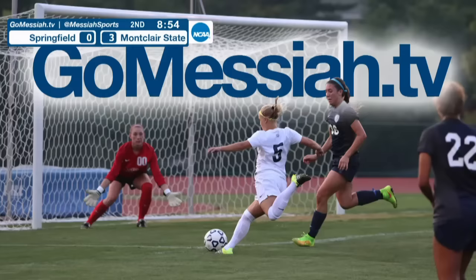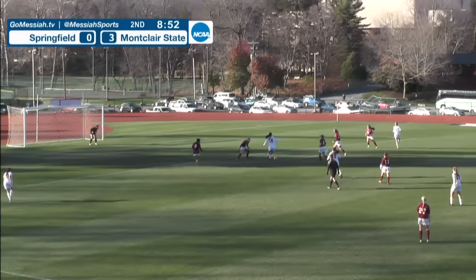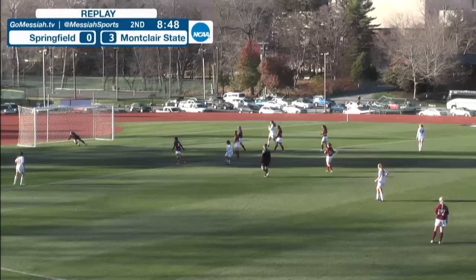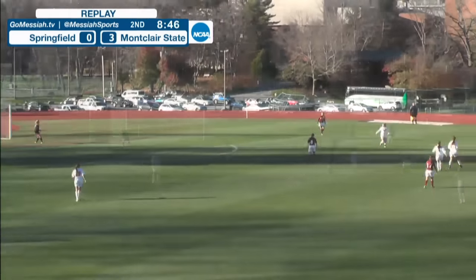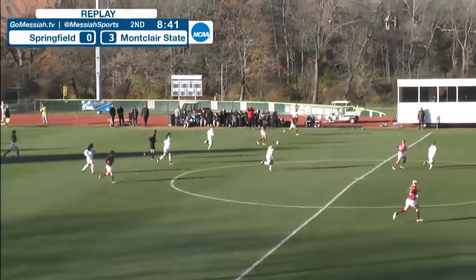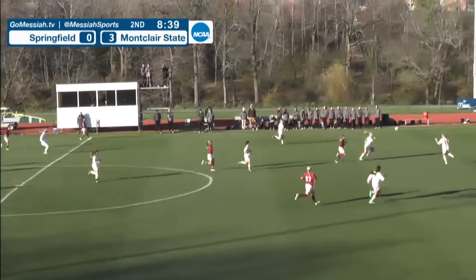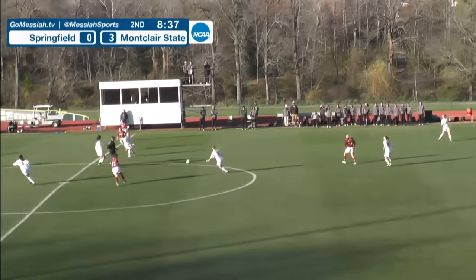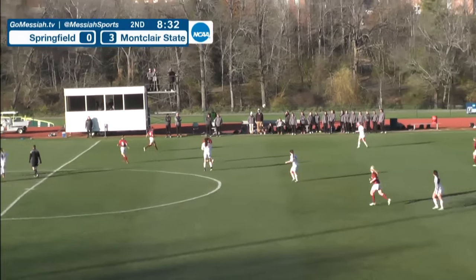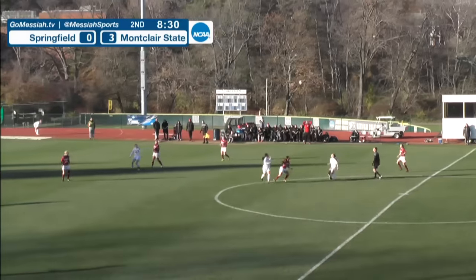You know what, let's take a look at the GoMasai.tv replay. So you can see Higbee with the strike. And I think Boucher did get a hand on it. Great save there. As we said before, Springfield keeper has had to play tough today. She has. And unfortunately, a few set pieces have slipped past her.